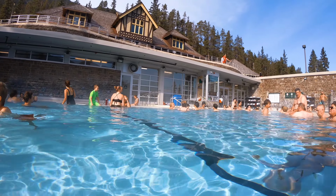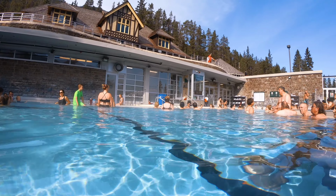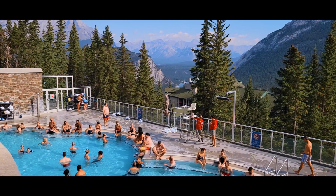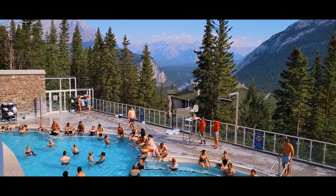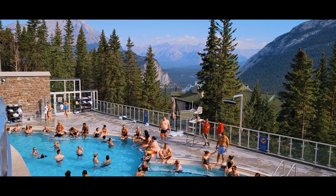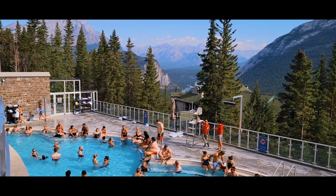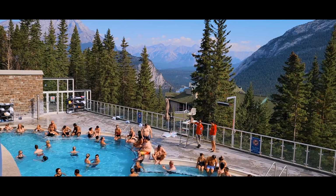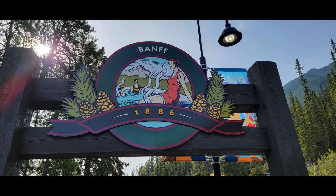The cost is $16.60 for adults 18 and older, $8 for ages 3 through 17, and free for under 3 years of age. The facilities at Banff Hot Springs are universally accessible and includes a large pool and cafe. Swimsuits, towels, and lockers are available for rent.